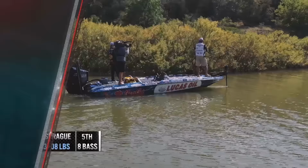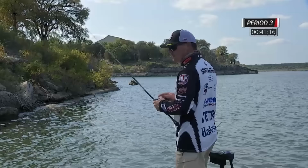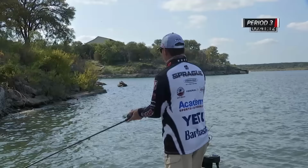I've just pulled into an area where it's a lot clearer water. I picked up a little flipping jig and went 50 yards and caught a little smallmouth. So that's kind of what I'm doing now, just gonna try to push that for a few minutes in the last 30 minutes, just to see.